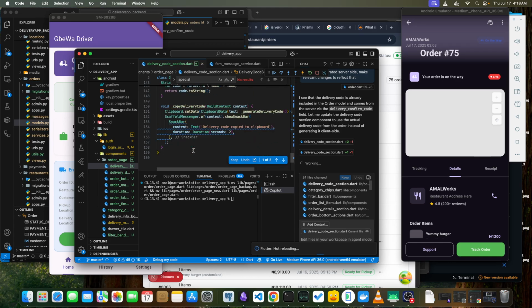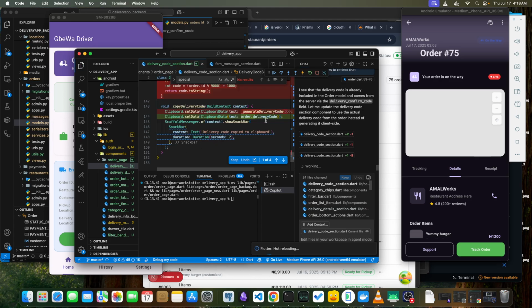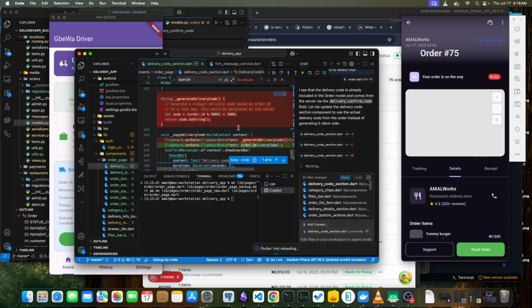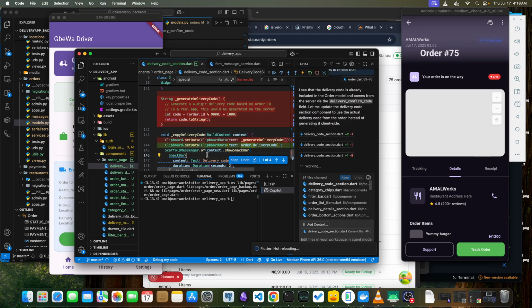This is kind of a really new file, but it looks good. So get rid of this. Do not need to copy anything. Whoa. But sure, copy delivery code. Should get rid of this, to be honest. Unnecessary. What, you copy it and send it? What? No, you tell the driver physically what the code is. Anyway, code section, code section.